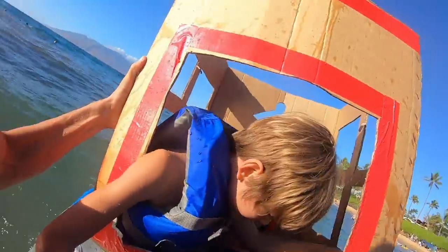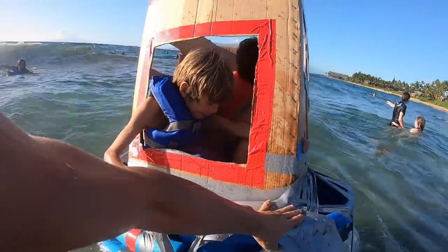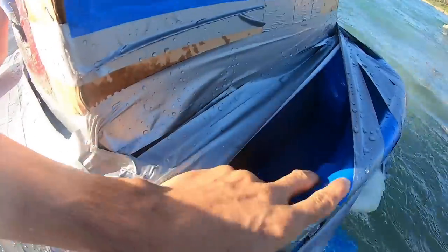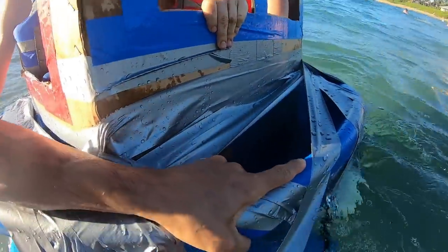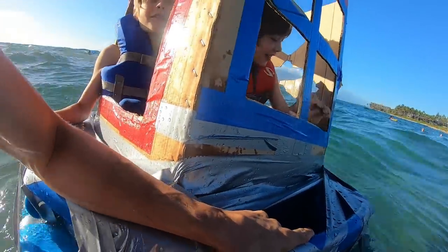There's a leak! We sprung a leak! It's still kind of floating though. There's a bunch of water. Okay, you gotta hold on to this. Look at all the water here, Daddy! Look at all the water in here! Oh no! There's a bunch of water! Take us back to shore!